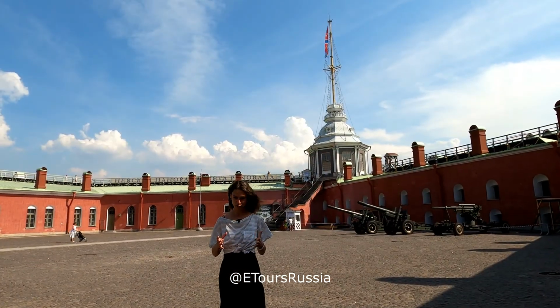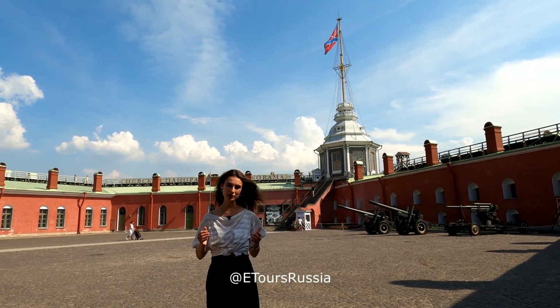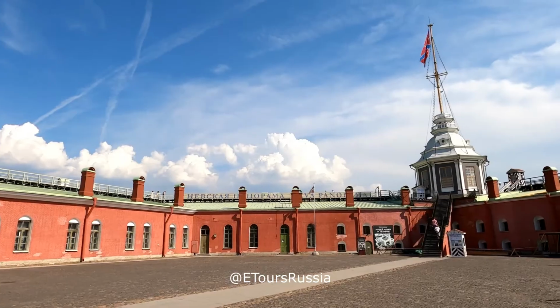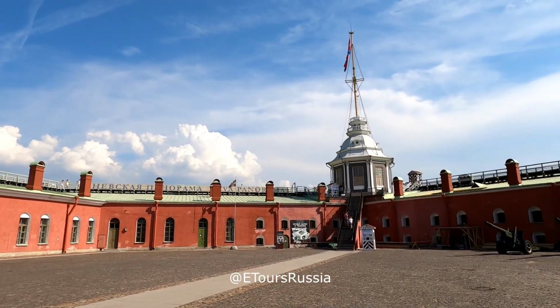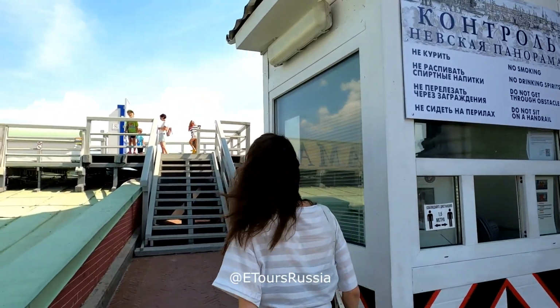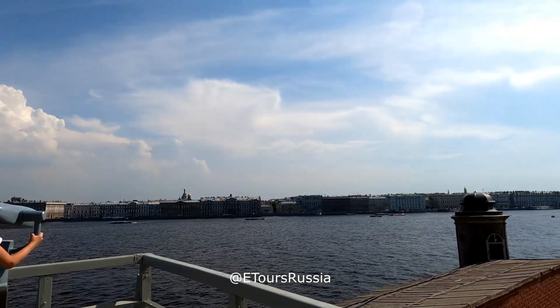In this part of the fortress, you can find the flagstaff tower. It is topped with a flag, which is a regular flag for the military navy fortresses around Russia. It was a tradition to raise the flag every day before the revolution of 1917. These days, the tradition is revived. It was revived in the year 2000.